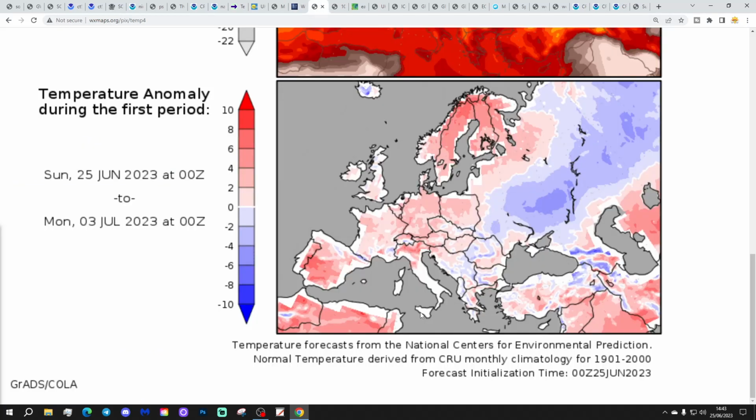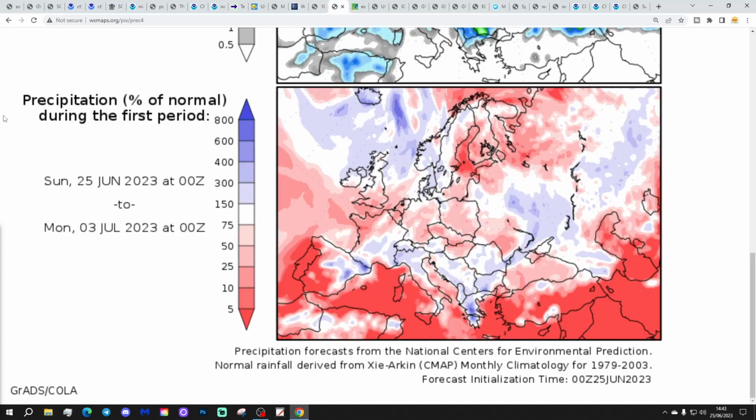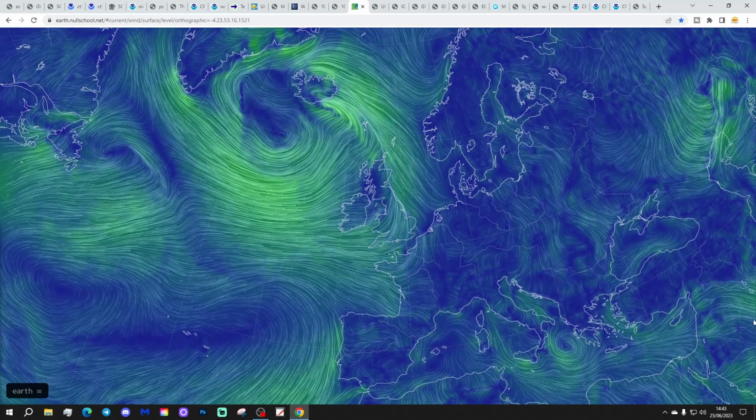Temperature anomalies from the 25th of June to the 3rd of July are coming out about average in the north, still a bit above average in the south. I think once today is out of the way, we'll probably see these trending average, maybe even slightly cooler than average. Precipitation anomalies from the 25th of June to the 3rd of July are driving average for England and Wales, a little bit wetter than average for Scotland and also for Northern Ireland.